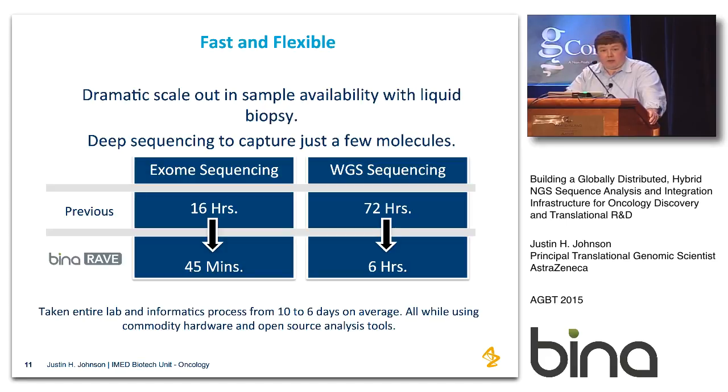So, for example, we could take a relatively high coverage exome, which would take around 16 hours on our local infrastructure, and could reduce that to 45 minutes. And the same dramatic change in order of magnitude with whole genome sequencing. So this overall took the lab process from sample receipt to delivery of the answer back to the drug project team from around 10 to 6 days.